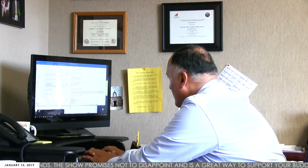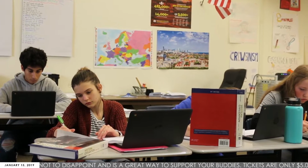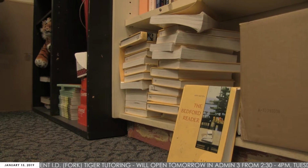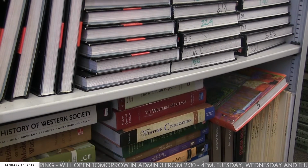Assistant Superintendent of Curriculum and Instruction Jess Borham believes this is the district's ultimate goal when it comes to instructional materials. We have really embraced the notion that technology is changing the world and it's changing education. A teacher should have multiple tools that they use to get students to particular learning targets. It's okay to have a central one, if you will, but it shouldn't be the ultimate driver on what happens in a class day to day.